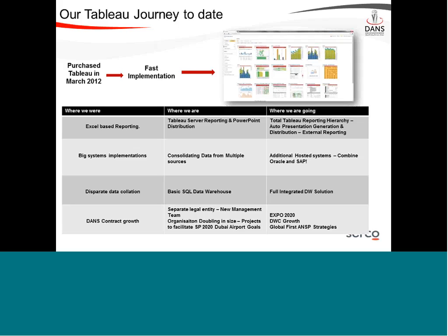We have a huge number of projects that we're having to run to facilitate the airport's goal to become the largest airport. Where we want to go, we want to have better access to our systems. I've now got SAP and Oracle Business Suite data to look at. We need a bigger data warehouse. And we want to have all of our reporting up on Tableau. I'm working on a project to get our full reporting hierarchy completely built in Tableau.